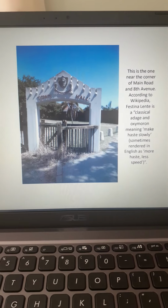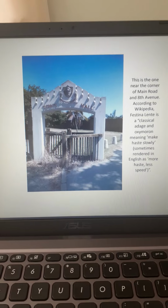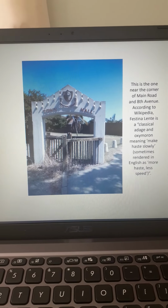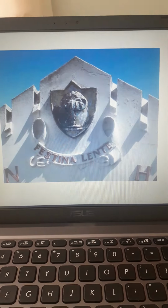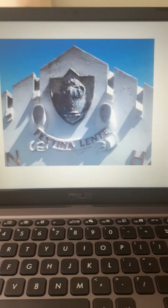And you can see it's on the corner of Main Road and 8th Avenue, Walmer. Festina lente is a classical adage and oxymoron meaning make haste slowly, sometimes rendered in English as more haste, less speed. So that's what's written up there. It's this Festina lente. It's probably Latin or something. Not sure what's on here. Looks like a palm tree.